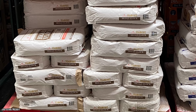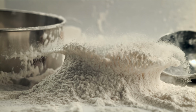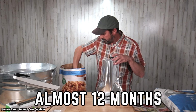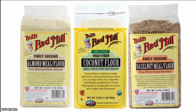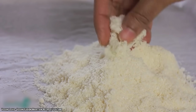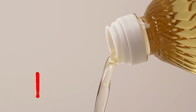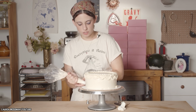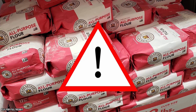By the time you get to the bottom of that giant sack of flour, the quality of what's left will be bottomed out. White all-purpose flour can be good for almost 12 months, but this depends on storage conditions. Any flour that is whole wheat-based as well as nut-based will go bad in only 2 or 3 months. For the gluten-free crowd, coconut flour and almond flour are even more prone to spoilage because of their high oil content. So unless you're running a bakery out of your kitchen as a side hustle, keep your flour fresh by avoiding the big bulk bag.